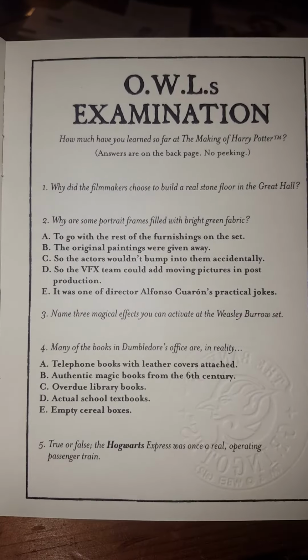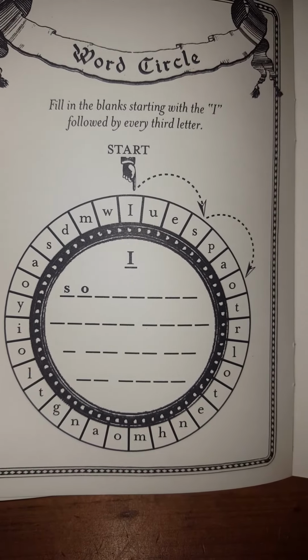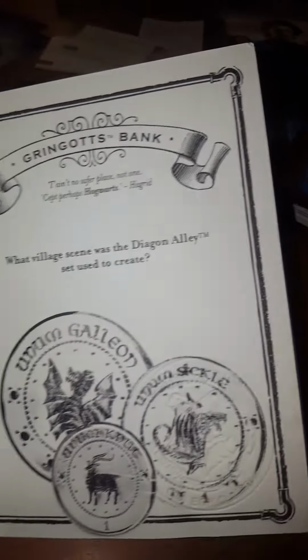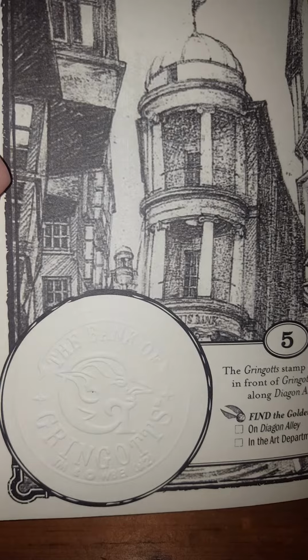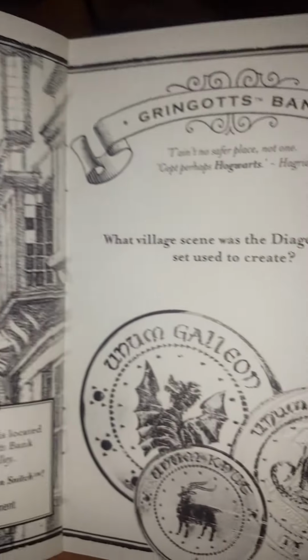You can pause it and maybe you can answer some of these questions yourself. Here is the word circle. Very cool. Gringotts. Very cool stamp. I love this. I love their little goblin. Very cool, very cool.